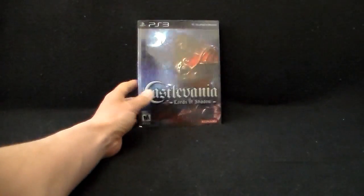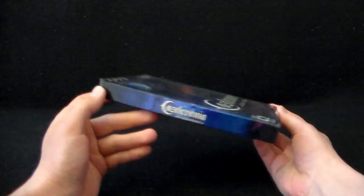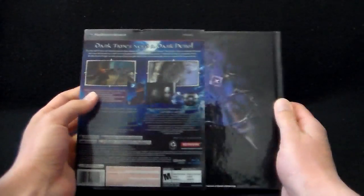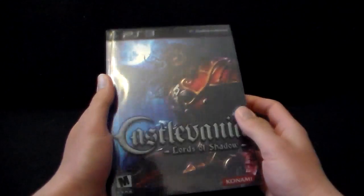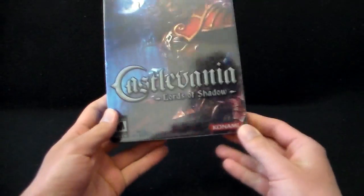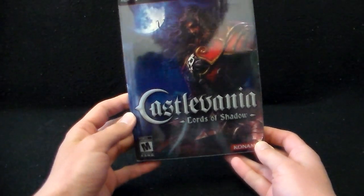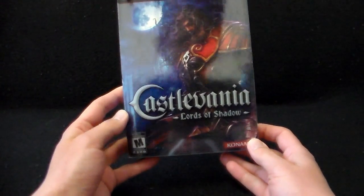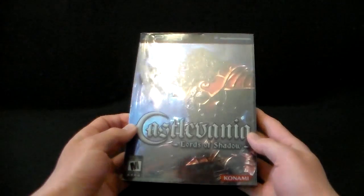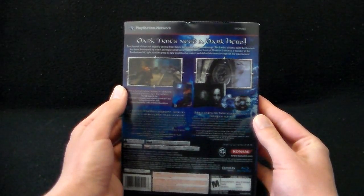So today's backdrop item is, for no particular reason really, Castlevania Lords of Shadow for the PS3. This is the Collector's Edition. I've been playing a lot of the 3DS version of the game, which made me want to dig this up, and I never really got around to beating this game. I got to the first quote-unquote Colossus boss fight, and I really didn't like the way they did that, so I kind of just lost interest at that point. But after playing the 3DS game, I might just give this one another chance. We'll see.